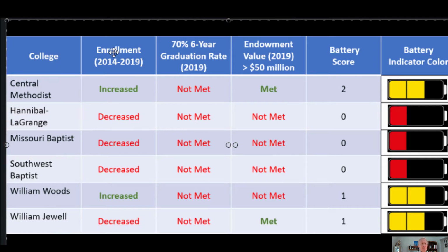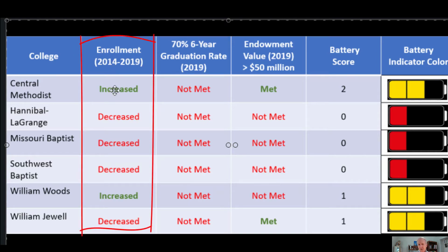You can see that we are monitoring their full-time enrollment from 2014 to 2019. That's the last available data from the federal government. And we are measuring to see if it went up or down, if it increased or decreased. And we can see of the 6 that 4 had decreased enrollment. I'll come back to the scoring in a moment.